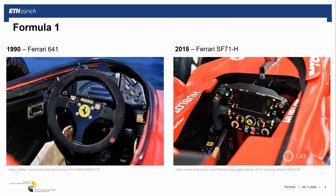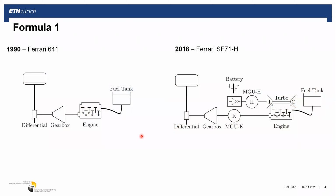If you look at 30 years ago, those were simple items with basically two buttons, one for the radio and one for the pit speed limiter, whereas today you have a lot of buttons and switches on the steering wheel, a screen, LED lights, so the whole thing is a lot more complicated. And partly this is due to the fact that in between, Formula One cars have moved from a powertrain that featured a simple, large, naturally aspirated internal combustion engine to a complex hybridized power unit.